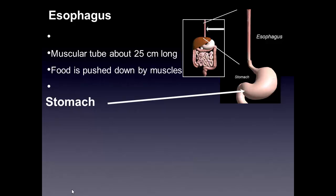So you chew up your food. You mechanically digest it and break it into smaller pieces. Your saliva starts breaking down starches into sugars, and then you swallow it. When you swallow your food, it goes down a tube called your esophagus. Your esophagus is basically a hollow tube that connects your mouth to your stomach.